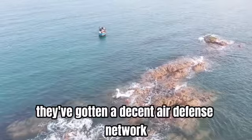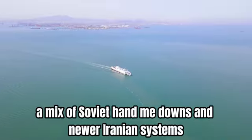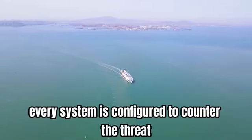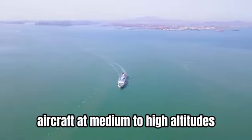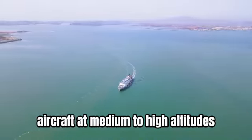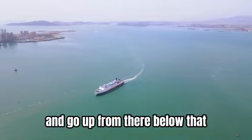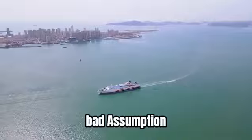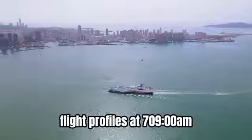They've gotten a decent air defense network along the coast, a mix of Soviet hand-me-downs and newer Iranian systems. The problem is doctrine. Every system is configured to counter the threat they've been facing for 2 years: aircraft at medium to high altitudes. Their search patterns start at 1,000 meters and go up from there. Below that, they assume the terrain provides protection. Bad assumption when your enemy specializes in terrain-hugging flight profiles.